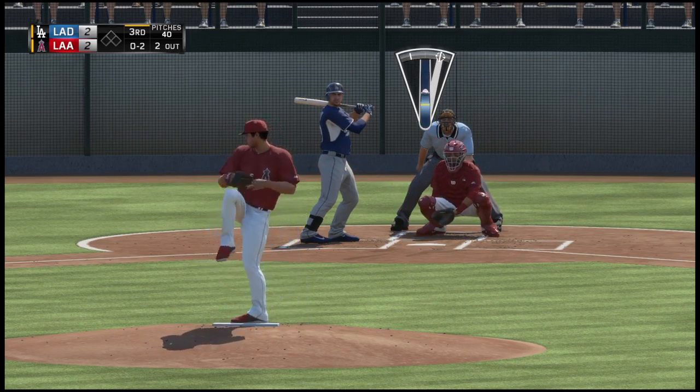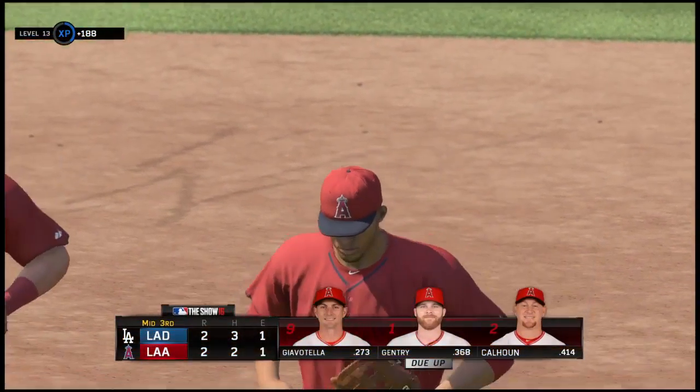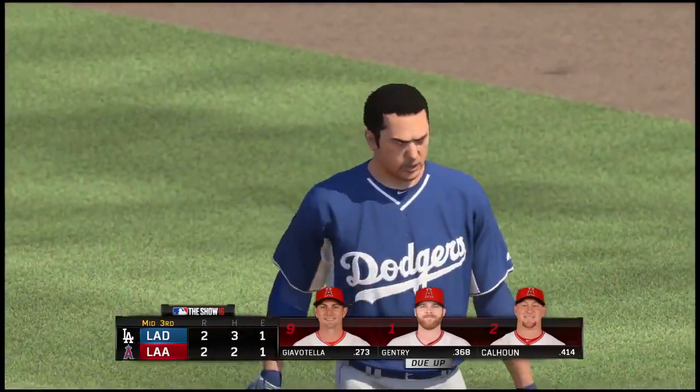Drilled on the ground to short. Simmons is there. Throw to Pujols is going to be in time, and the inning is over. Dodgers down in order. We'll go to the bottom of the third, all even at 2 apiece.